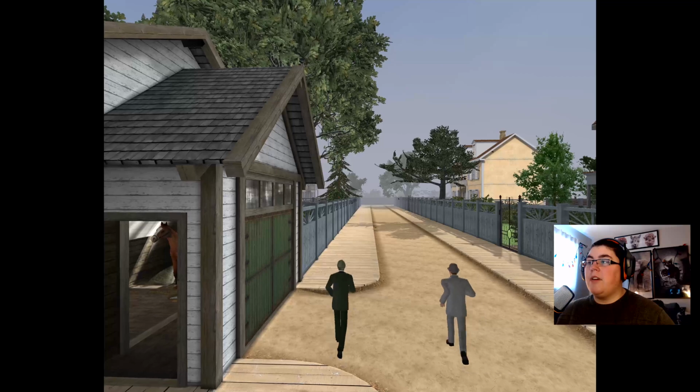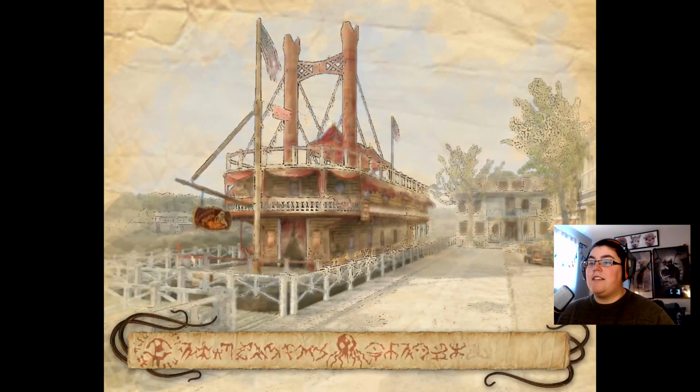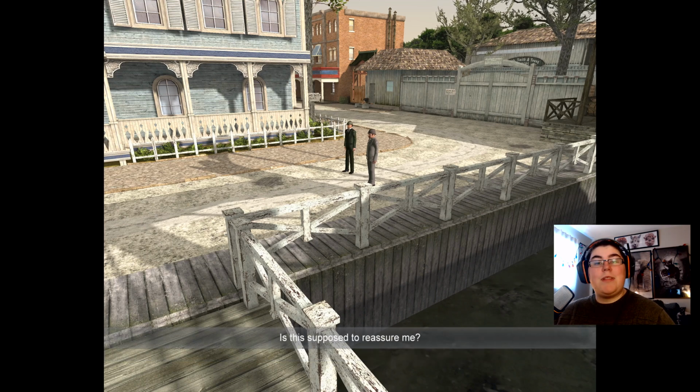Run, Watson, run! What? We're being shot at. We outran them, Holmes. Surely not, Watson. They ceased their chase only when they saw we continued towards the port. Apparently, they have orders to kill intruders only as a last resort. Is this supposed to reassure me? How pleasant.